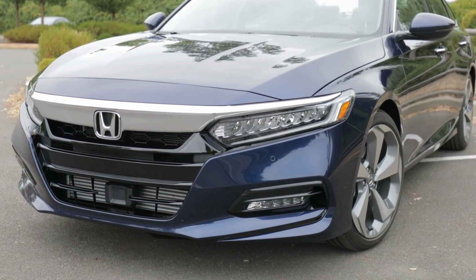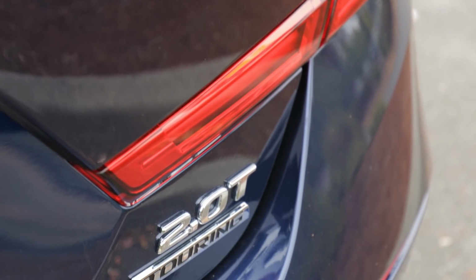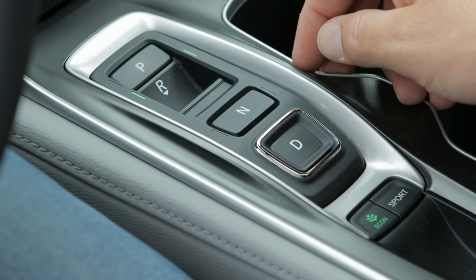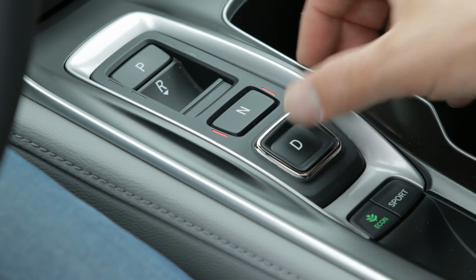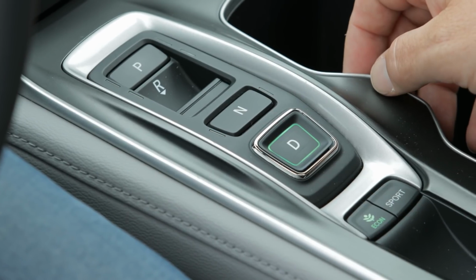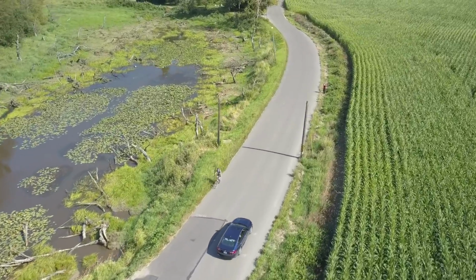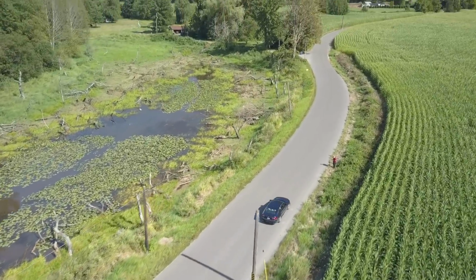Finally, it's time to talk price. The Honda Accord starts at $23,720. Go all the way to a fully loaded 2-liter turbo with a 10-speed automatic, and you're looking at $34,990. The Accord Sport with a 6-speed manual and 2-liter turbo is $30,710. That is personally the one I would buy.